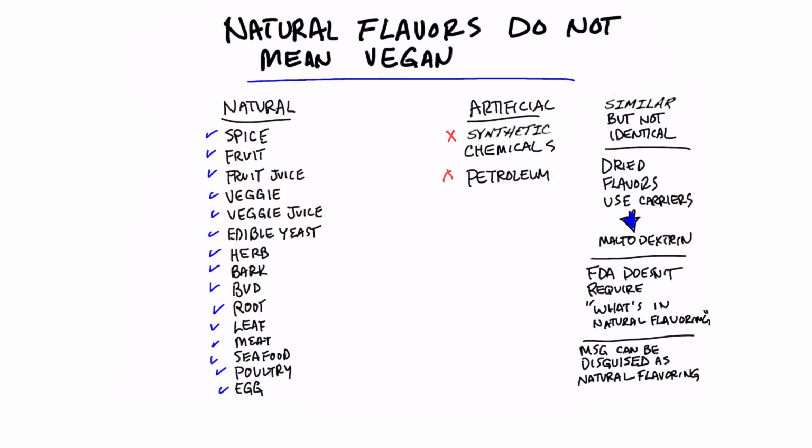Let's talk about natural flavors. Sometimes people think that natural flavors mean vegan. No, they don't. Let's differentiate natural flavors versus artificial flavoring. So the question is, how do they make flavoring taste like something and keep it natural? Well, they use the essence of something.